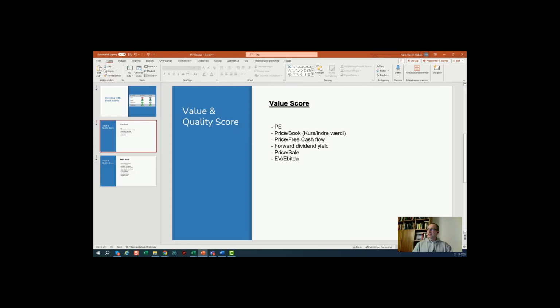And lastly, we have EV to EBITDA. EBITDA is, of course, earnings before interest, taxes, and what are the last ones? I can't recall them here. But this is a way of measuring earnings. And EV is the enterprise value. So all of these are kind of the same way of telling, is this a good value stock? Are you paying a reasonable amount for the stock?